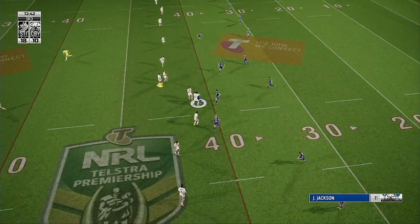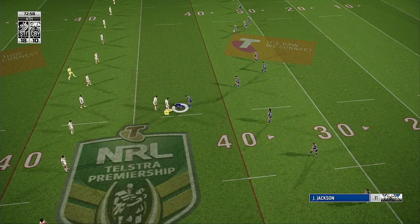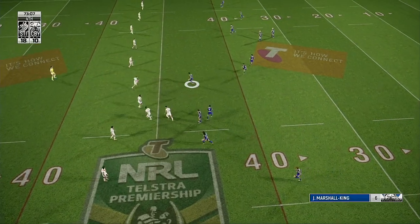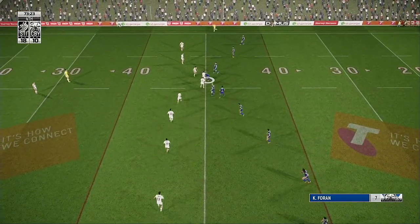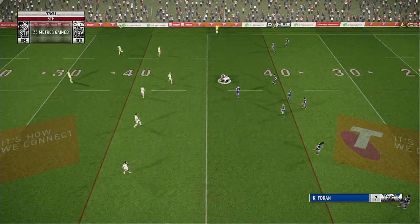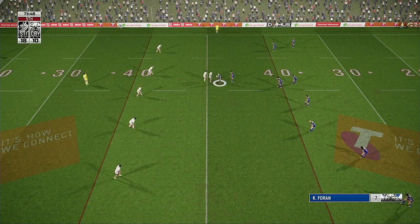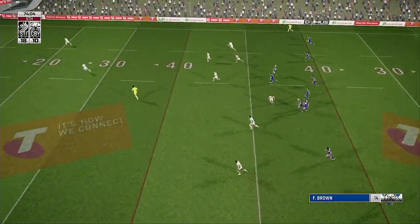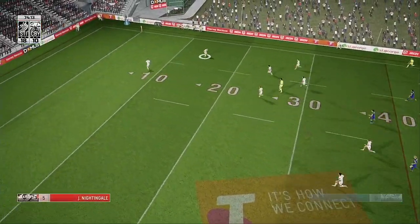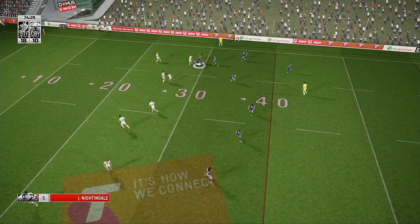Marshall King. He's held there. With momentum now. Four hands off. Marshall King. Hit it up by the defense. Hill. Brown. There's the punt. Good burst, this one. Right step.